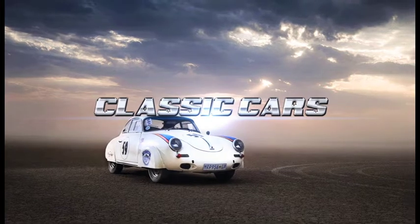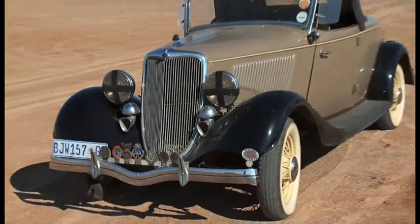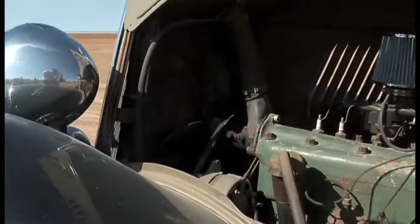Next up, we have some stunning machines and rare specimens from yesteryear. This car is extremely rare. It's built in 1934. It's one of 37 cars manufactured in Canada. There were in total 77 4-cylinder 34 roadsters manufactured.